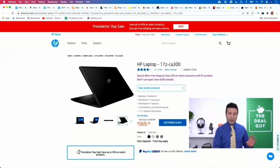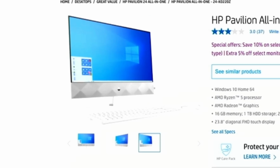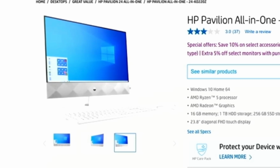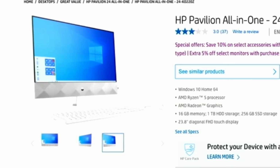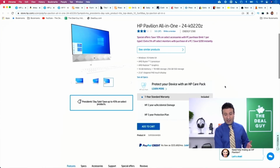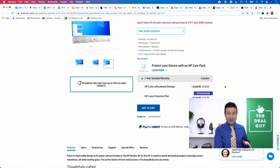And as an all-in-one computer option from HP, oh yeah! This is a nearly 24-inch HD display. You get a graphics card, 16 gigs of RAM. That's great for creators, anyone in marketing. If you do video or photo editing, it's got a price right now of $699 down from $899.